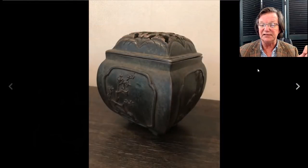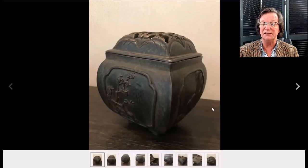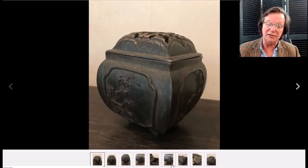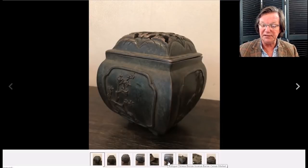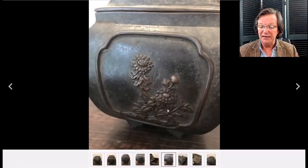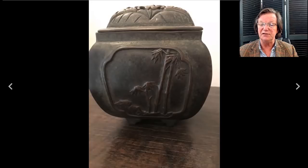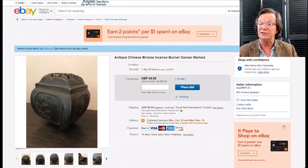And she listed this as Chinese bronze incense burner. This is not Chinese, it's Japanese. And if you've seen a lot of those really fine silver enamel pieces that they did in the early Meiji period and late Edo period, this is very much in that shape. And you can tell by these flowers and so forth, it's very Japanese in taste, not so much Chinese.